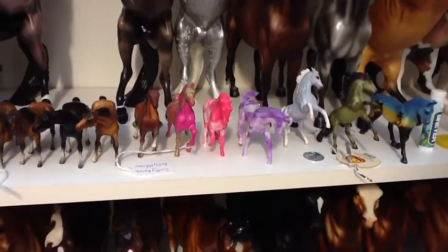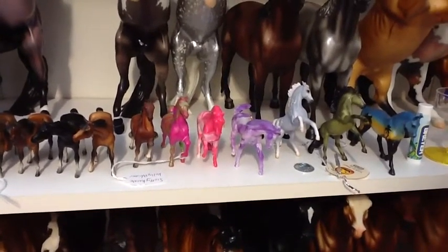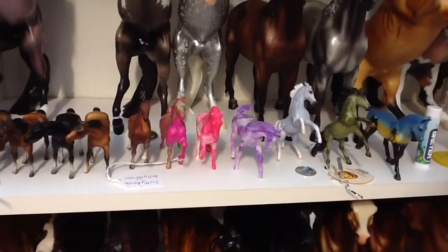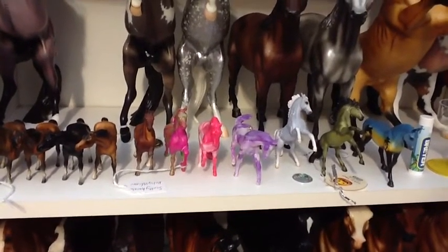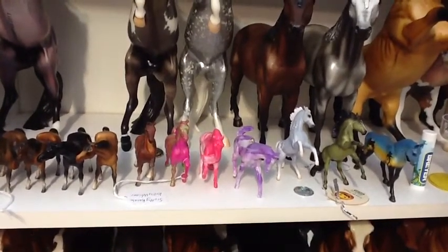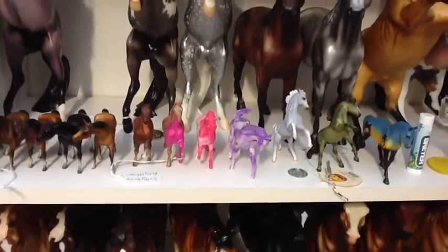There aren't exact run numbers on these guys. They came in maybe 8 or 9 different molds and colorways. And there are some that are, of course, no two are alike because of the swirled plastic, but there are a couple Andalusians in pink and white and G2 stock horses in purple and white, but I haven't been able to get the exact count on those guys.